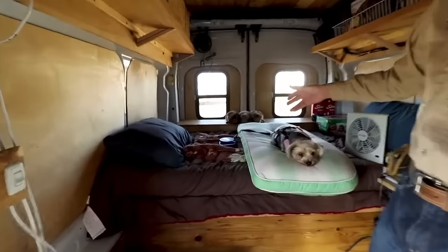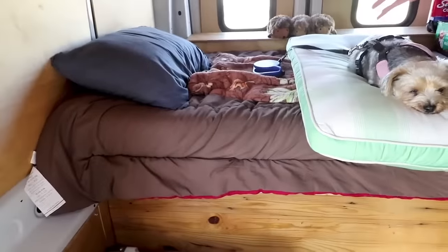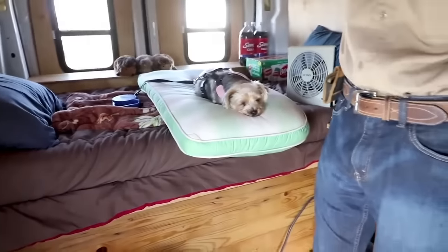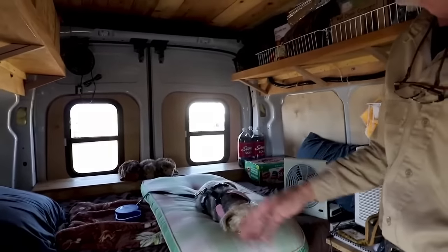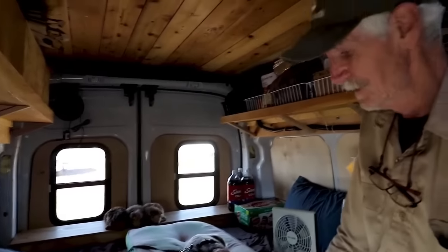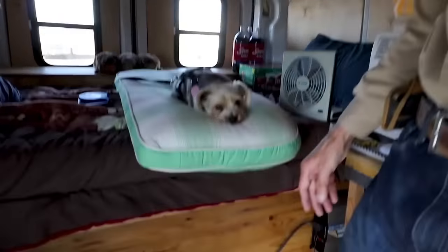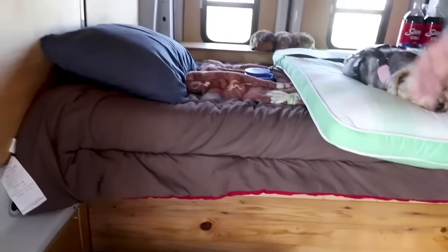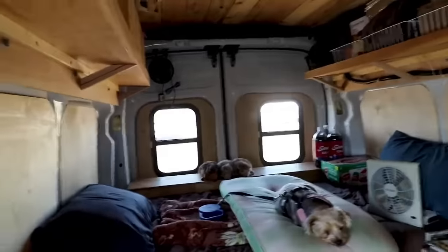The bed started out as a 4x8 piece of plywood, and I cut it to 6 feet, and it's sitting on some 2x4 runners. It's not bolted in, and it's attached to this front. It's got a full twin bed mattress on it. I'm 6'1". I have no problem sleeping there. That is one of the real nice things about the Transit, the height and the width.